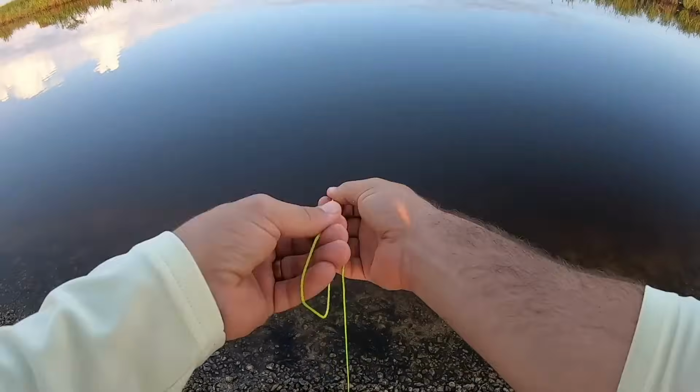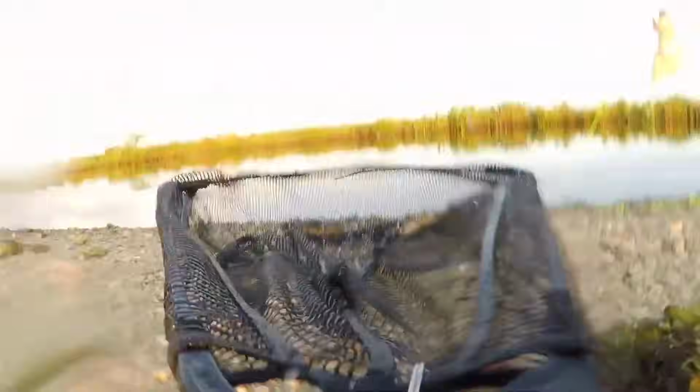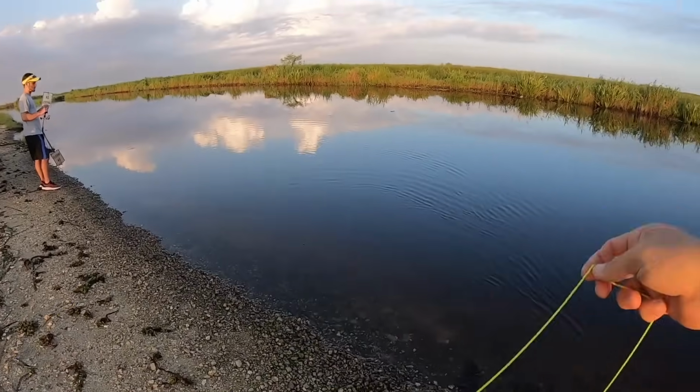Tug of war. One of them got away. I actually had three of them. These are both throwbacks.